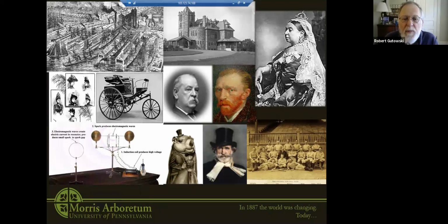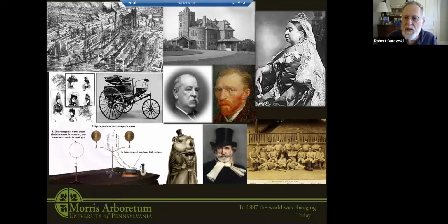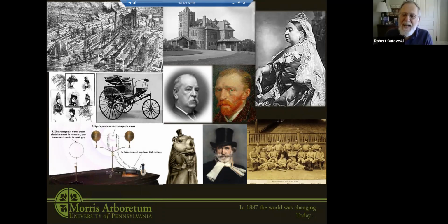How about this? Everyone has to have a mustache, apparently. So who is this other guy in the middle? Give us a hint. Can you give us a hint, Robert? Oh, okay. He's a president. I was going to say he looks like our president, but I don't know who it is. It is a president. Is it Taft? No. Harding? No. Cleveland? Cleveland, yes, who got that? You get a prize. So Grover Cleveland was the president.